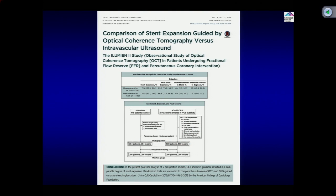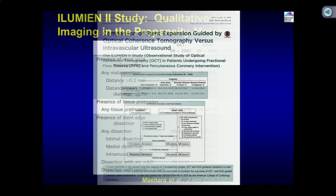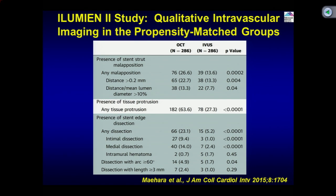The second part was ILUMIEN 2, where they took the OCT part of ILUMIEN and the ADAPT-DES trial, which is the trial of platelet activation and overall outcome after DES by Greg Stone, and showed the difference in matched cases of OCT and IVUS. It turns out that overall stent expansion was not different, but OCT is more specific for malapposition, any stent protrusion, and some minor dissection.